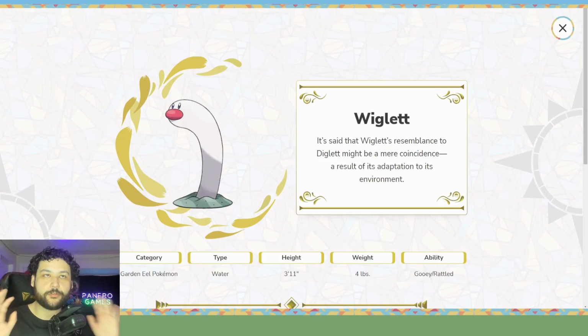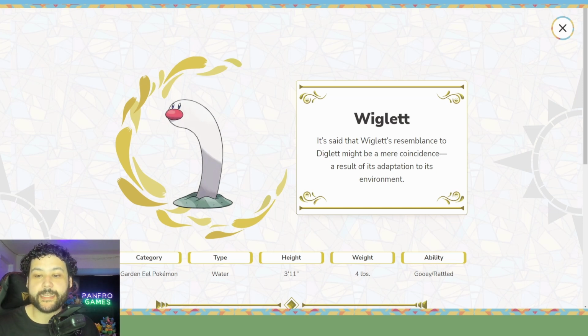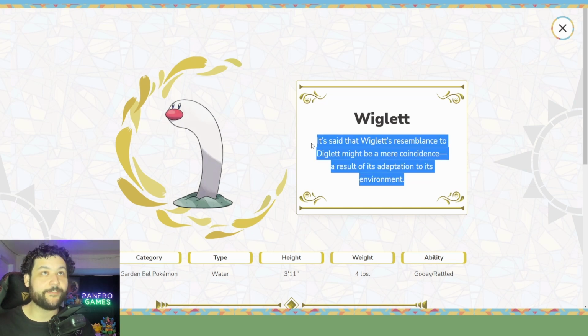And now with the official reveal of Wiglett, the Pokemon Company has shown off Wiglett on the Scarlet and Violet website. It is said that Wiglett resembles a Diglett, might be a mere coincidence, a result of its adaptation to its environment. So literally convergent evolution is real. We see this in real animals, like birds and bats both can fly. So this is the exact same thing, just two completely different species that ended up doing very similar things in order to survive in their environment.